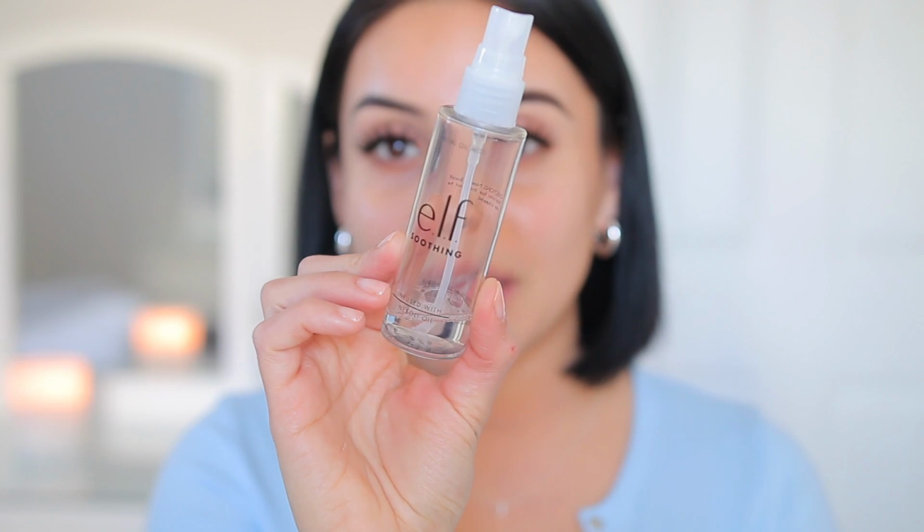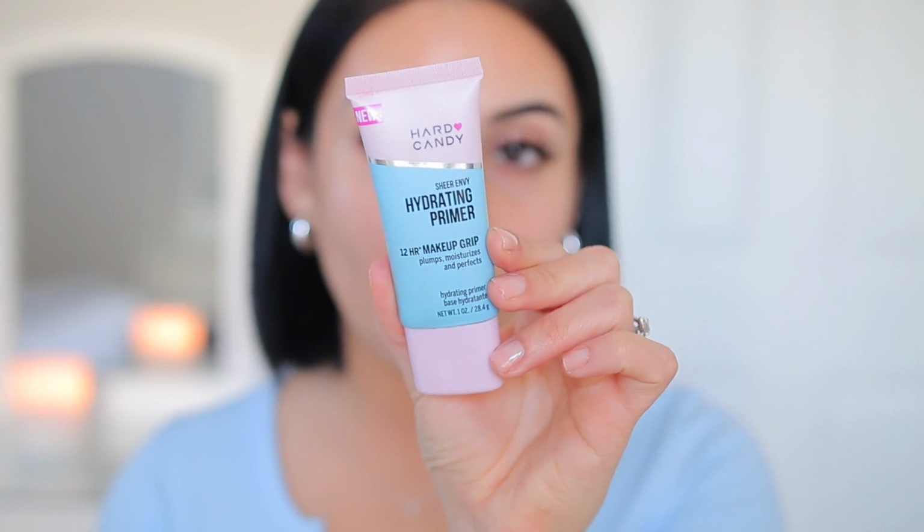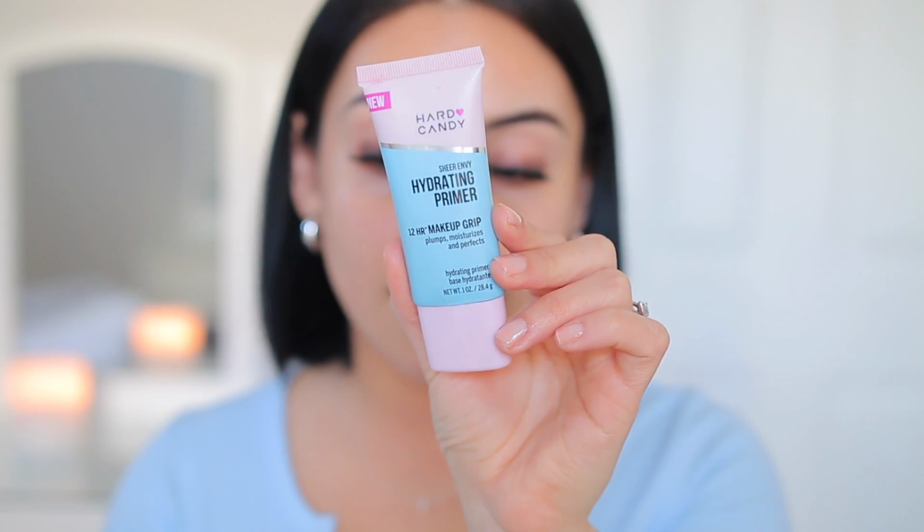All right guys, so we of course are up close and personal in natural daylight. I did prep my skin already with the e.l.f. Soothing Facial Oil Mist. I love this. It's basically a primer oil but in a spray form, and it's really lightweight, nice and hydrating, so I used some of that a little bit ago, and now I'm going to go in with the Hard Candy Sheer Envy Hydrating Primer. This is one of my favorite long-lasting hydrating primers.